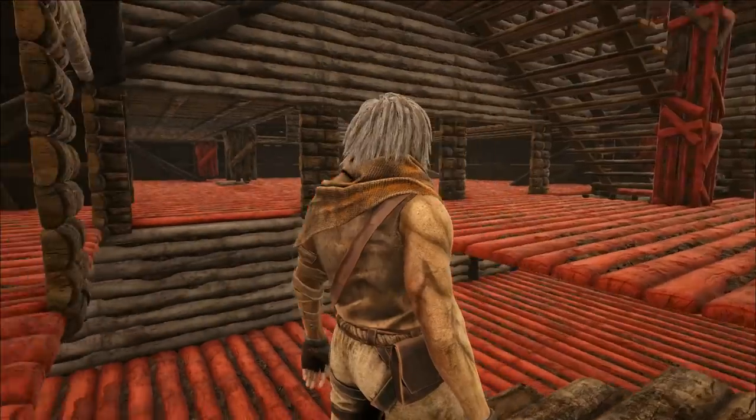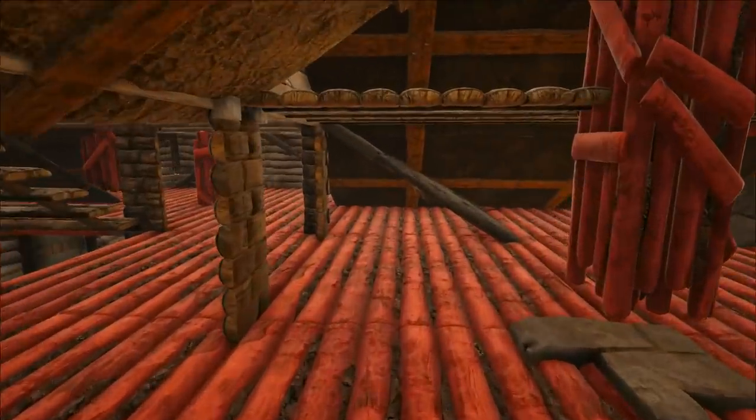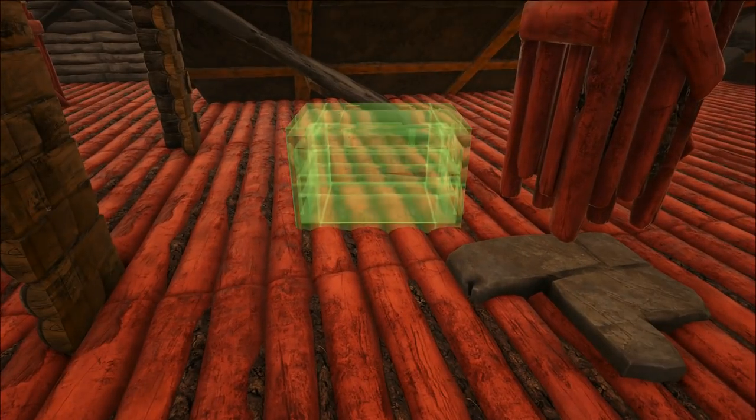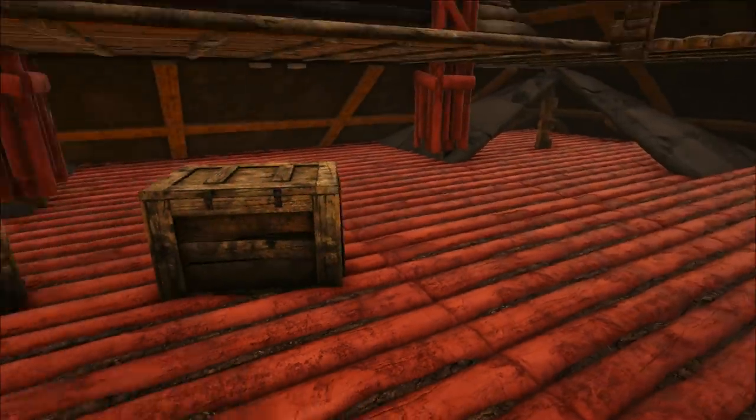We're actually back above the main entrance here now. This is the roof sections. You see how I had to build structuring to hold it all up. But it's just like an attic. Use it for storage or something.